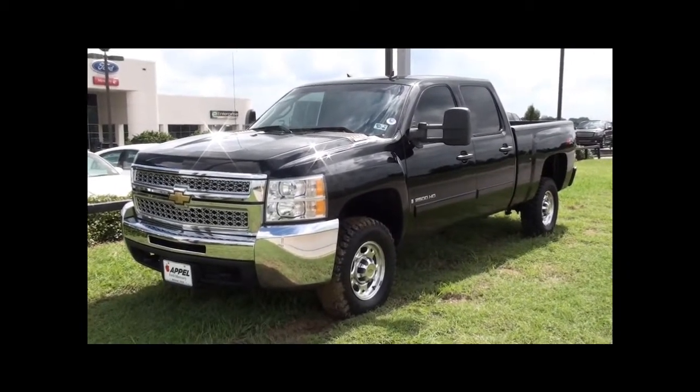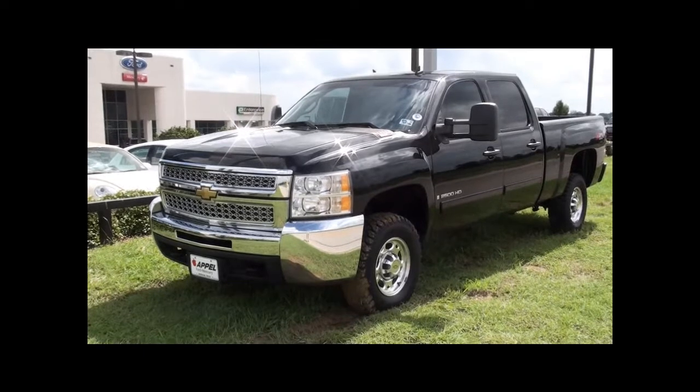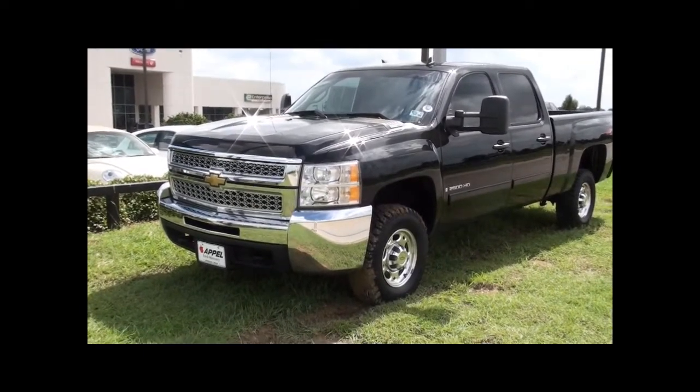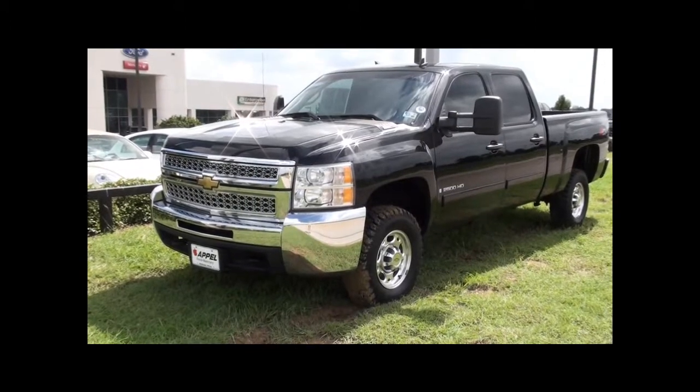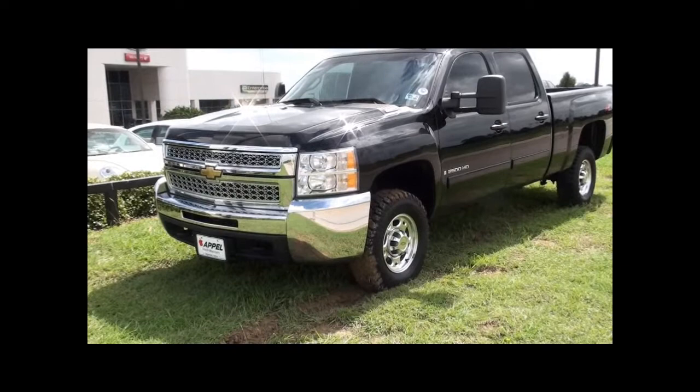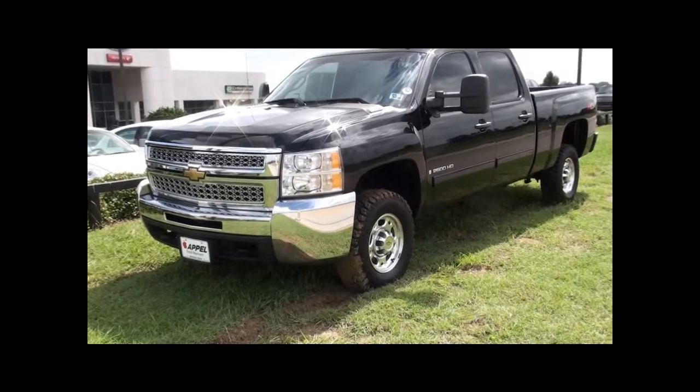We're looking at a 2008 2500 Chevy with a Duramax Allison transmission, 4x4. It's LT1. It does have leather in it. It does have brake trailer controls in it. It's got a little over 63,000, more than likely. I think it's closer to 64.